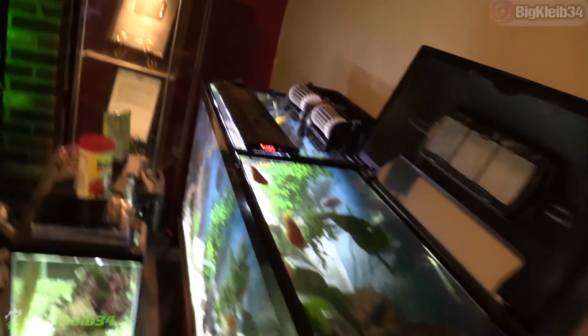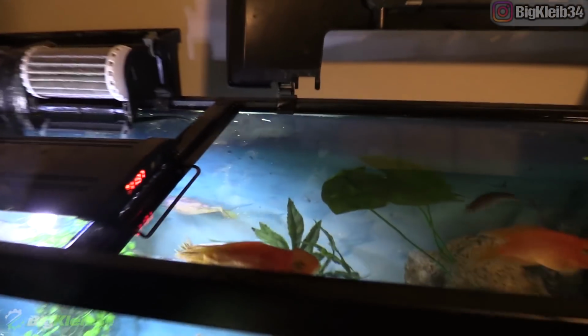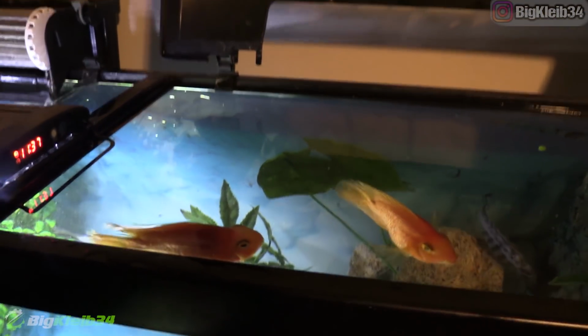But people ask sometimes about fish tank updates. Here's the fish tank update. This time it's not positive. We got our man Frank up here. As you can see, Frank is currently halfway above the water, and that's not good.